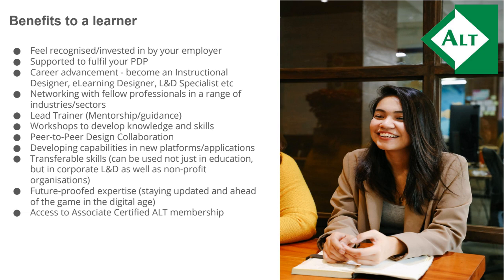Starting with that first one about feeling recognised or invested in by your employer, that's obviously key for individuals who want a chance for growth within their business, and lining in nicely with the second bullet point, supporting the fulfillment of their personal development plan. So making the personal development plan not just a mandatory thing that's in the calendar every year to create, but actually making sure that when somebody puts down on their personal development plan that they want to develop in something such as digital learning design, that they're able to do that. So the apprenticeship will completely fulfill those internal needs for employees to develop themselves and fulfill their own personal development plan that they write with you.